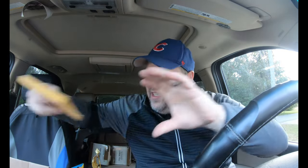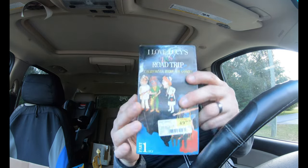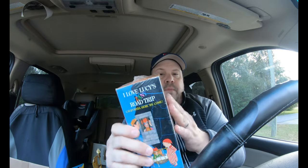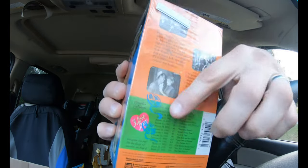Also grabbed some quick stuff out of the quarter bins. This Mad for Kicks might go for like $5 to $10, if that. I also grabbed an I Love Lucy Zany Road Trip, California, Here We Come. It's still sealed. You know how people are going crazy over sealed VHS. The box feels like it's a little damp, but that might just be from when they put the boxes out there and the moisture overnight between night and morning sets in. Some of this stuff gets a little damp, but like I said, it's not open. It even has the watermarks right here.